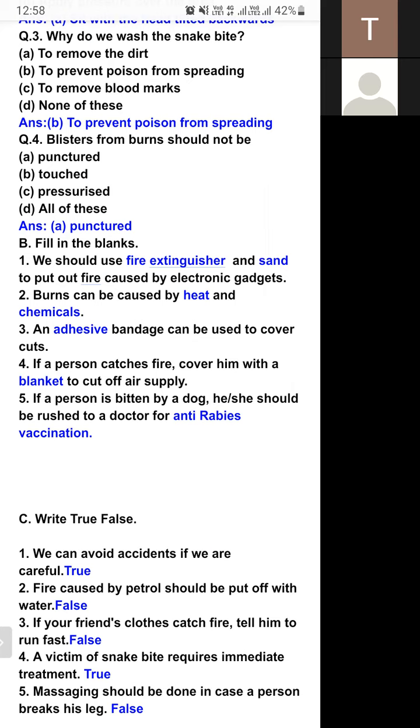Third, an adhesive bandage. Adhesive bandages stick to the skin, the bandage which we call Band-Aid, can be used to cover cuts. Fourth, if a person catches fire, cover him with a blanket to cut off the air supply. Fifth, if a person is bitten by a dog, he should rush to a doctor for an anti-rabies injection. Anti-rabies injection should be taken so that the disease rabies does not occur.